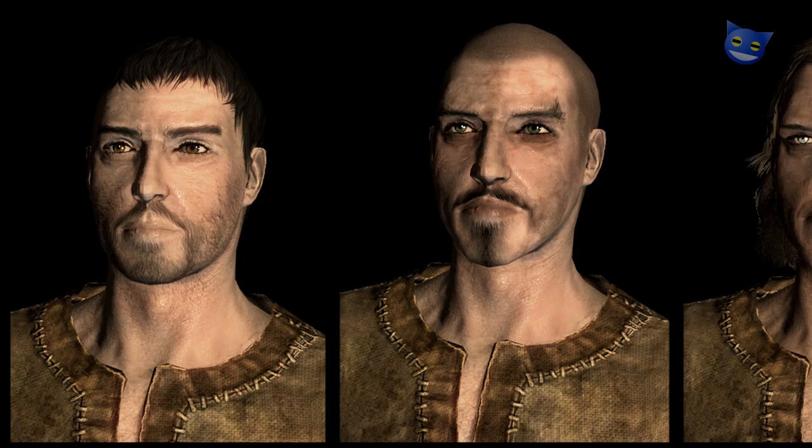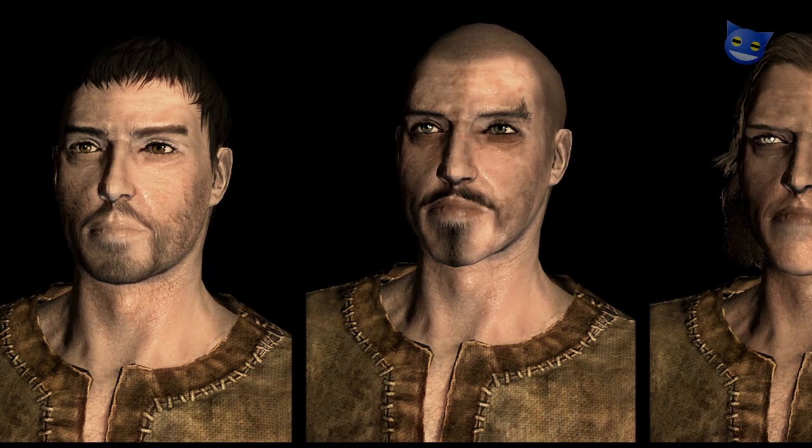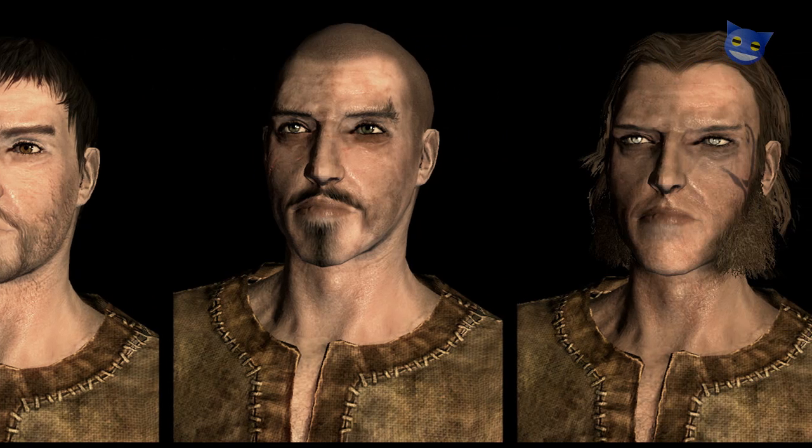Anyway, today we're looking at Bretons, which is, like I said in the last episode, the Nord episode, a little bit underrated, rather overlooked, not everybody's favourite race. The models themselves, like I said in all my videos about the race overviews, are absolutely fantastic, the way that they look. And I suppose they're sort of true to form.